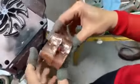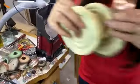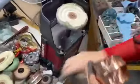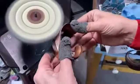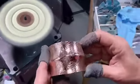use my magic buffs. So these are the ones, sorry guys, that say do not use compound. I repeat, do not use compound. It's got compound already impregnated in it. So I'm going to use the 4-inch, and you just lightly touch it and get a high polish. Do you guys see that? Just lightly touch and you'll already get a high polish come up.